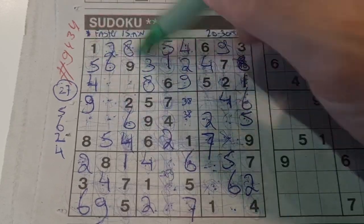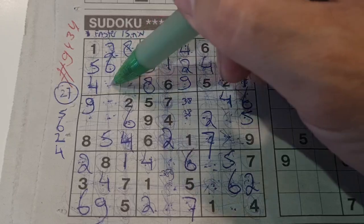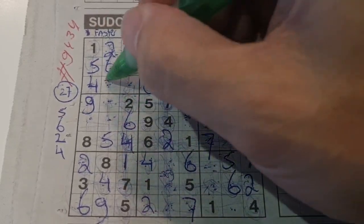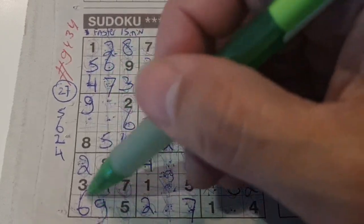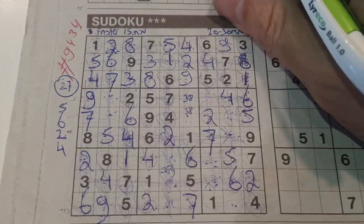2 numbers left now in this big square. 4 numbers, the 1, the 2, 3 is missing, the 4, the 5, the 6, 7 is missing. 3 and 7, 3 and 7. We have 7 in the third column, no 7 there. 7 should be here, and the 3 goes there. 7 in the fifth column, 7 in the second column, so in the first column, the only place left for the 7 should be there.